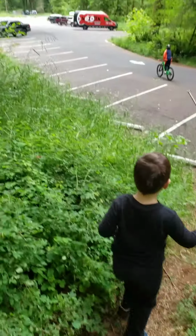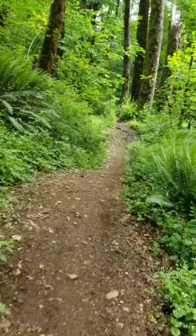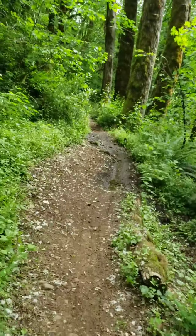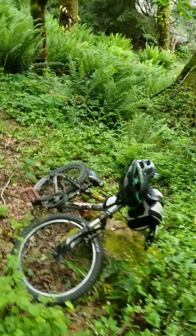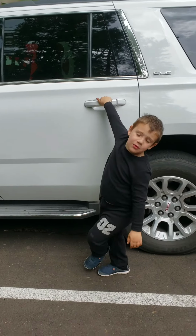I still have to find Daniel's bike, so I'm gonna continue the trail here because I think we left the bike right after this mud puddle. There it is. There's the bridge and there's Daniel's bike. Yay! We made it back! Yay!